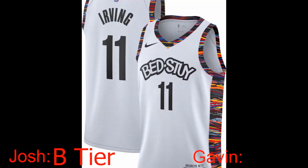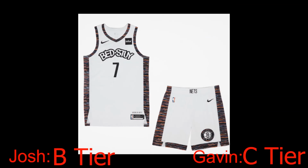And for me, it's C tier. And I agree with everything you said. Starting off with the positive, I love the colory, stripe-ish pattern that's on the trim and down the sides. I love that when they had it last year with Brooklyn. I don't really care that they moved this jersey to white. I kind of like the white jerseys better than the black jerseys, but when they changed it to Bed-Stuy, obviously, it doesn't really look great on the jersey.